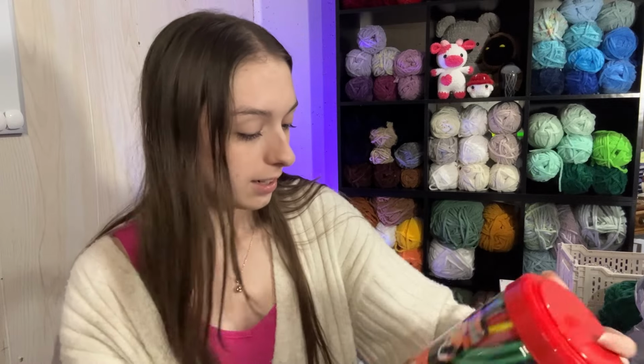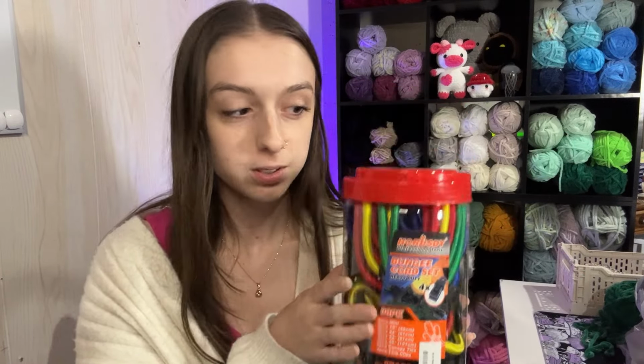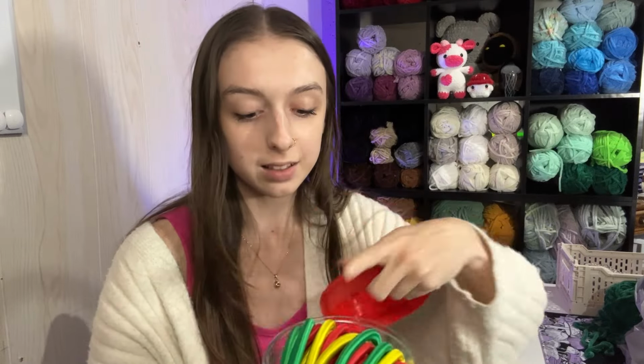And then I decided to purchase this pack of bungee cords because I honestly don't have a great way for me to hang up my banner. So I'm gonna see if these bungee cords will work, or I was really looking at these little, I forget what they're called, but they just wrap around and they look more clean than a bungee cord, if that makes sense.